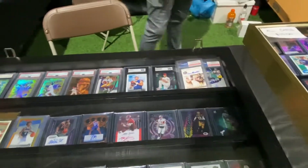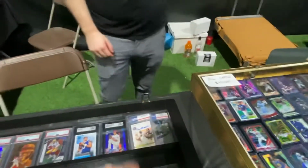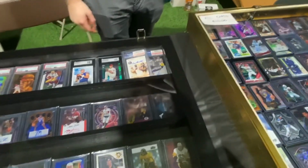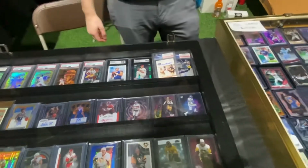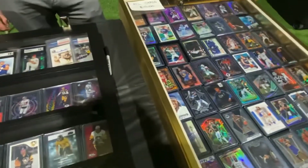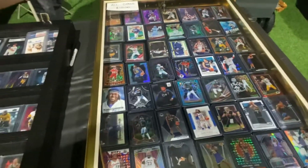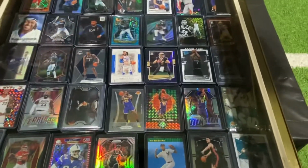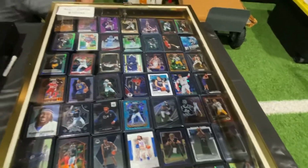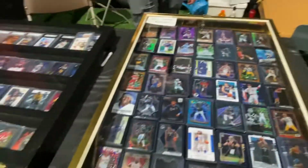How about that Bradshaw? What's that going for? I have two on it. That's pretty sick. This is the one-on-one. That's awesome. I didn't even know Fanatics was slapping stuff now. I got them in a collection. That's pretty cool. It's a flawless out of 10. For sure. They picked good cards to put in them.